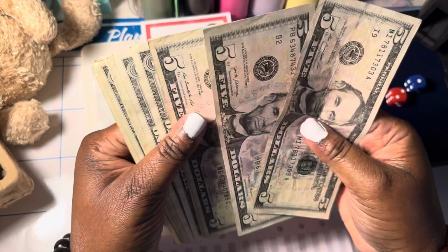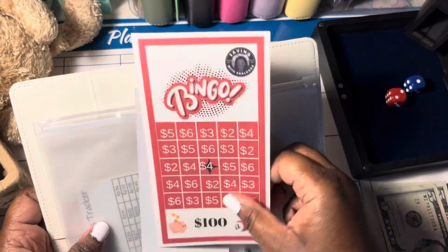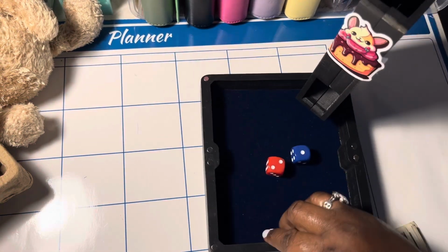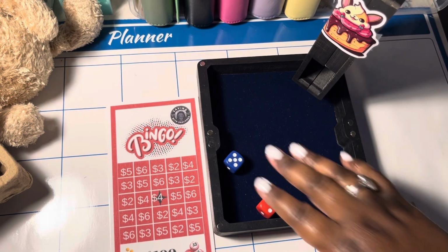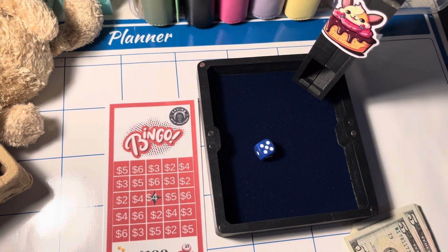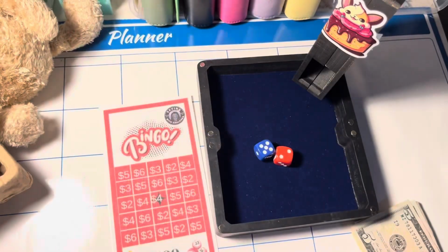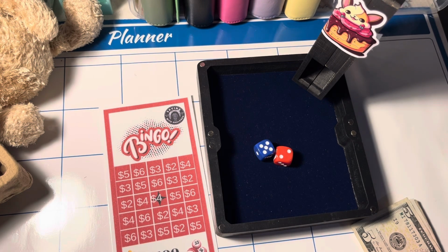All right, we have some money left so far. Okay, so let's just bring that out, and I'm going to close it up, and we're going to pull. Sorry, guys. All right, let's pull the die. All right, so we have 5, 6, 7. Don't know where the two went. All right, so we're going to get our black marker. Let's do 7: 1, 2, 3, 4, 5, 6, 7. That'll be $5.